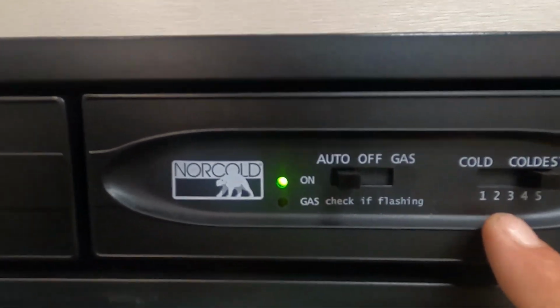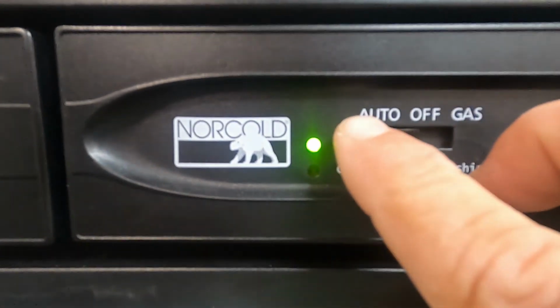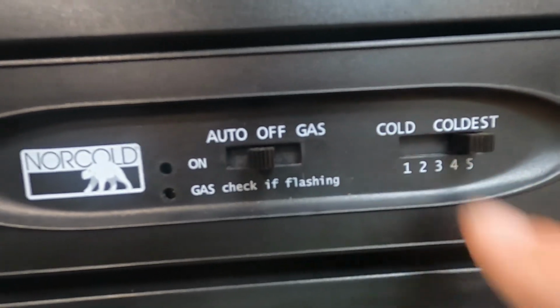Turn your fridge on auto. Auto means when you're plugged in, you're running off electricity. As soon as you unplug, you'll be on gas. Or simply put it on gas. If that light starts flashing, you know your gas is low. 1 through 5, 5 being the coldest.